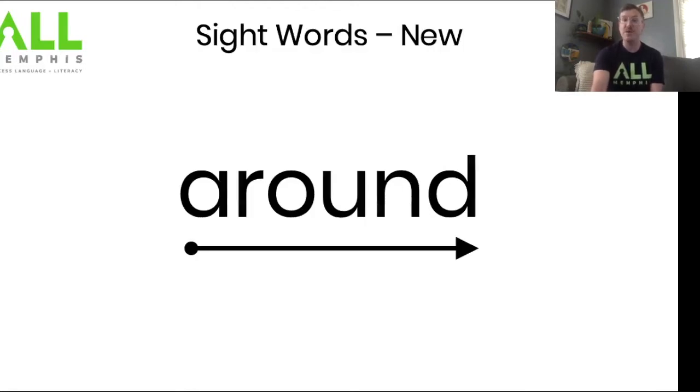Awesome. Now we're going to learn a sight word. A sight word is a word that you should know when you see it. Very good. This is the word around. What's the word? Around. Very good. I want you to repeat this word while tracing the arrow 3 times on your own. What's the word? That's right, around.